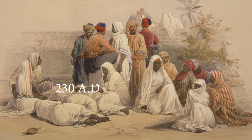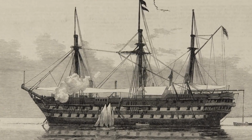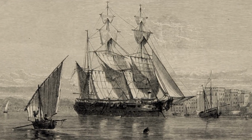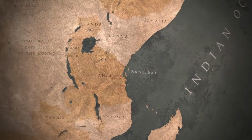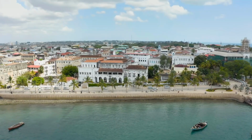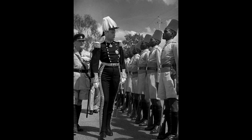As for English, it came to the East African coast in 1880s. It was brought by missionaries to Kenya, Tanzania, and Uganda. At that time, in 1880s, Kenya was a British protectorate, while Tanzania, or Tanganyika, was a German colony. Fast forward to 1920, and the Germans are kicked out of East Africa. So Tanzania becomes a British protectorate, while Kenya now becomes a British colony.